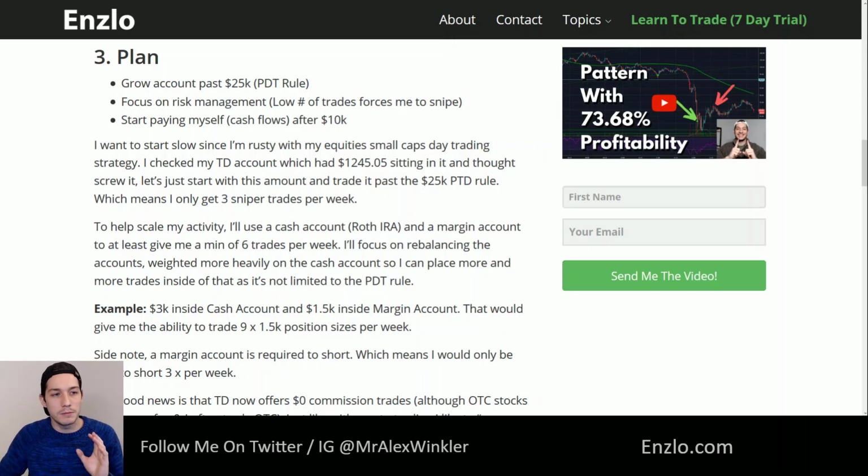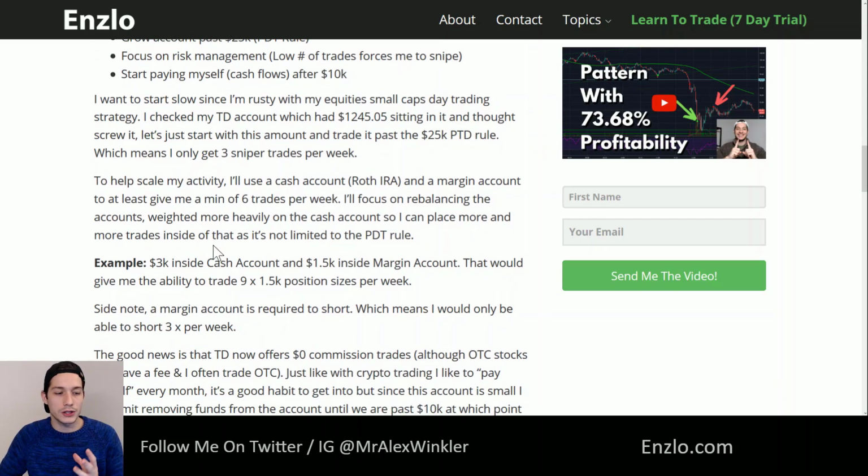Now, to get back to the PDT rule for a quick second, right now in November, we're just about over $4,000. So I have an IRA account, and in that account is a cash account. So I can trade as much as I want in that account, except there's the 2-day settling period for any of your trades that you make. So if I trade, let's say $1,000 in my cash account, I will not have access to that $1,000 for another 2 days. So if I put $3,000 in that cash account and I take three $1,000 trades, I can make, let's say, 3 trades that first day, let's say on Monday, and then I have to wait till Wednesday till I can make another 3 trades.